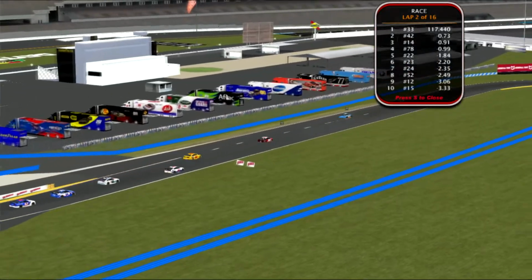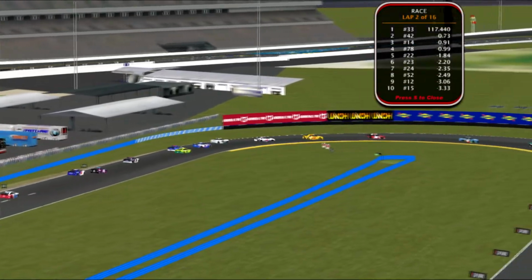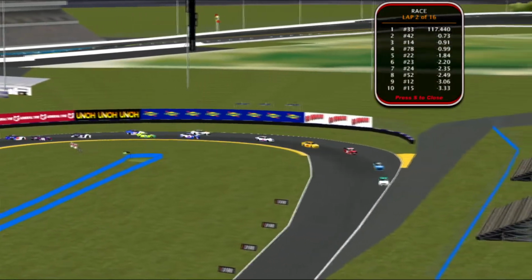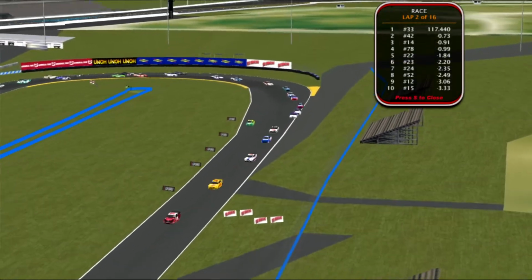Oh, what a run by Steve Morgan. He takes 3rd spot away from the 14. I'm not sure what happened to the 14 there. Took a bad turn there, and he lost some momentum, and now he's down to 5th.